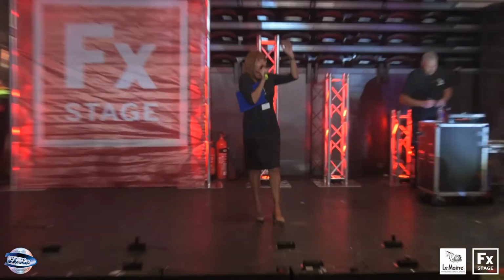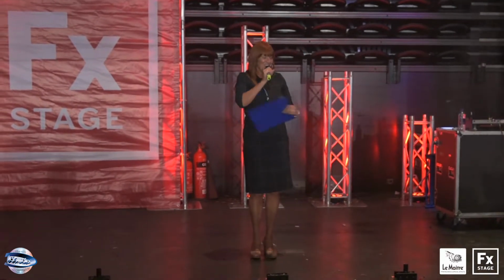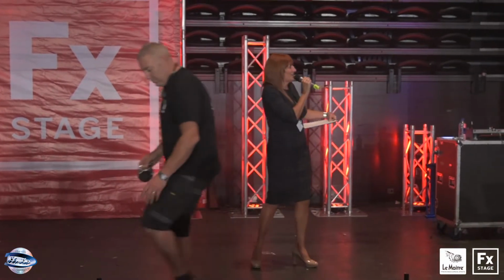Okay, so again, bear in mind, not only is it going to be hot around it, it's going to be hot above it as well, okay? Right, moving on to the next range of effects. Again, a new effect for us.